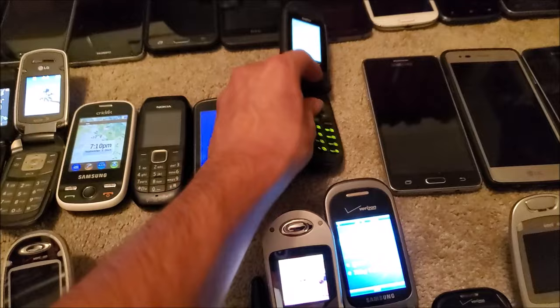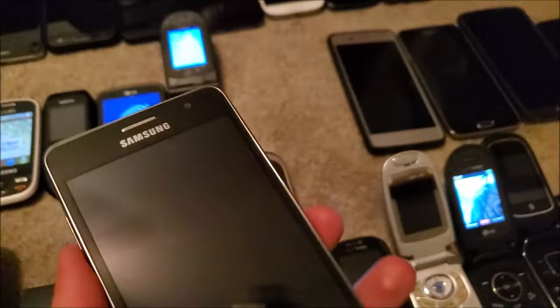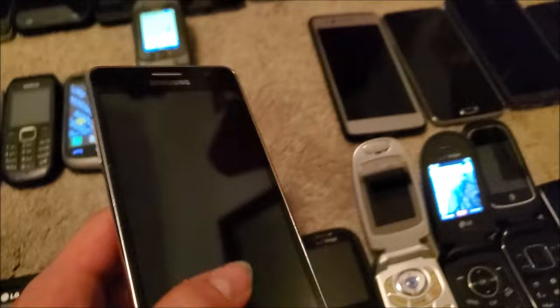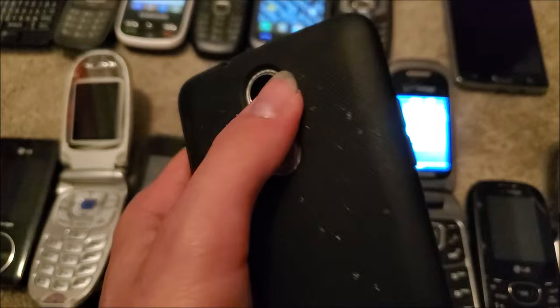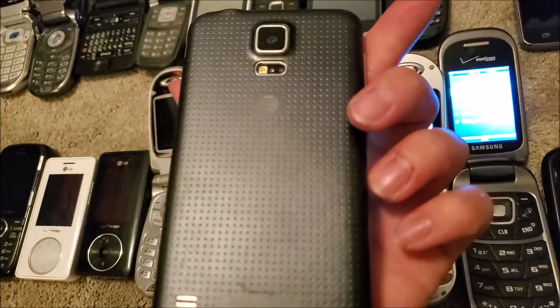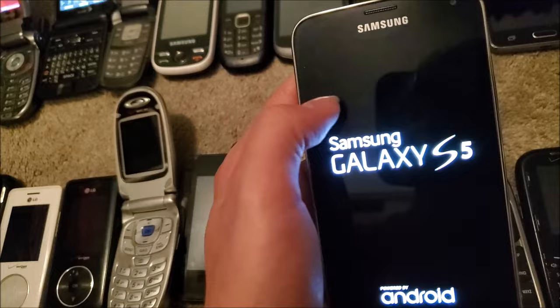Here's a Samsung Galaxy On 5 on T-Mobile. This phone has changed hands over the years, although I think recently I've had this one since 2022. Here's an LG Aristo on T-Mobile. Got this one in 2022. Or actually, I think I got it in 2021. I don't remember. Here's a Samsung Galaxy S5 on AT&T. Trying to remember when I got this one. I think I got this one in 2019.